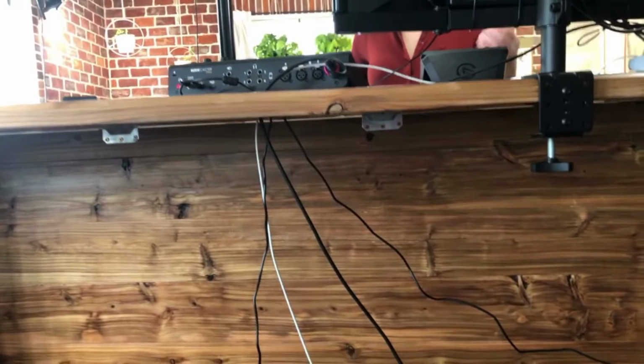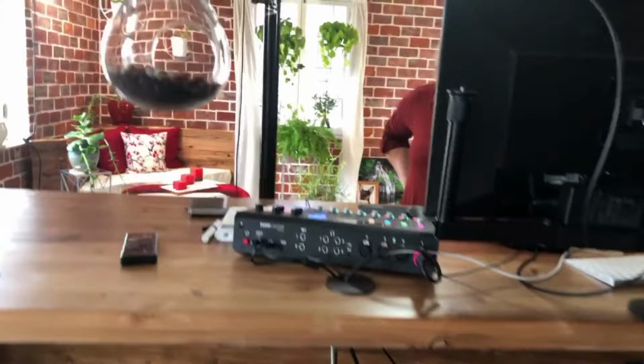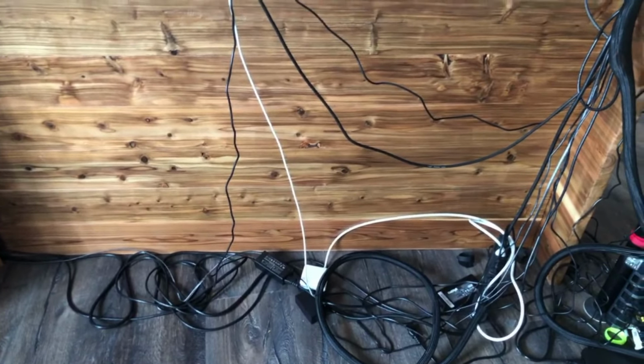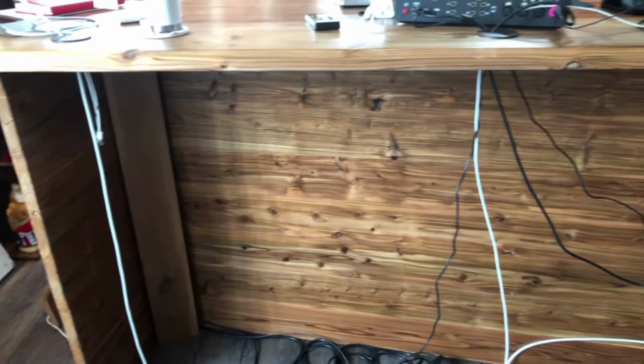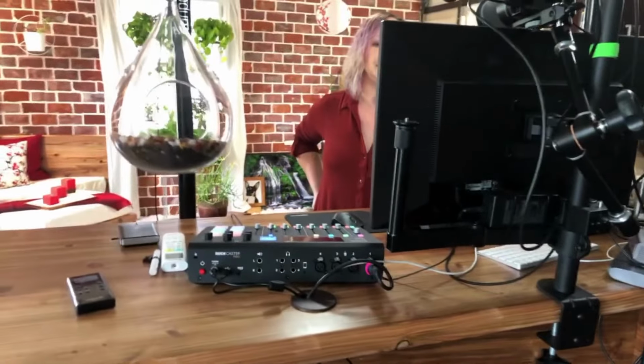Once I got down into doing the cable management, keep going further down. Sorry. Then you have all of these cables, right? So I had too much for the piece of wood that was supposed to cover up the cables. And so he's currently expanding that piece of wood to cover the cables.